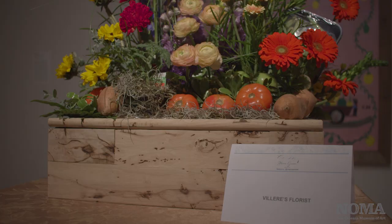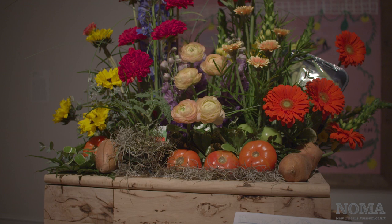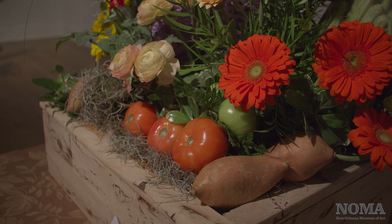It's beautiful. It also has vegetables. So when it's done, we can make a salad. Villeries partnered with a crane operator at the Port of New Orleans to collect this reclaimed wood from shipments from all over the world.